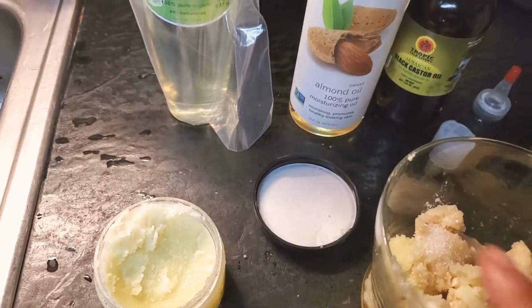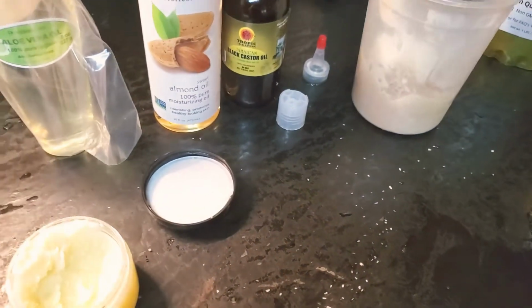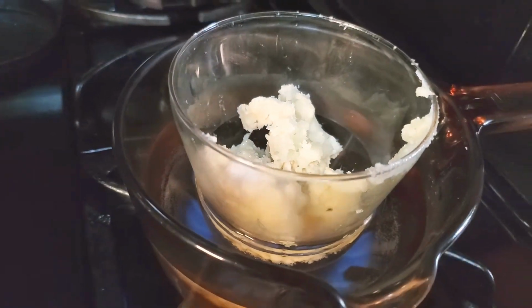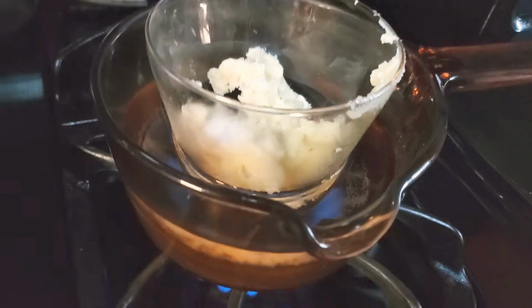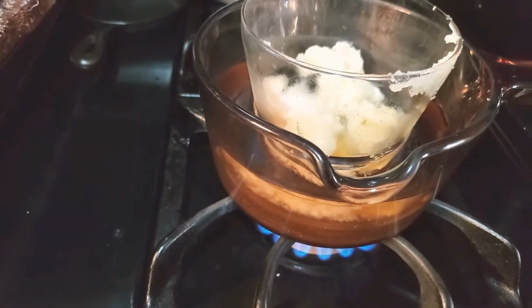And then the whole recipe I'm actually going to put down in the link just in case I went off course and you guys are confused. So now you're just going to set your glass mixing container, well, your glass jar into a medium saucepan of just water here on medium heat.